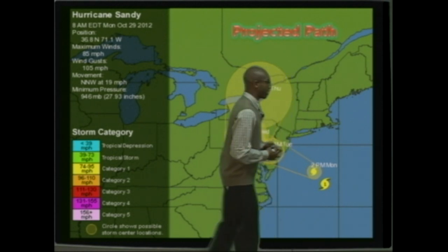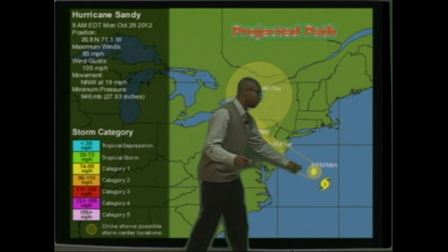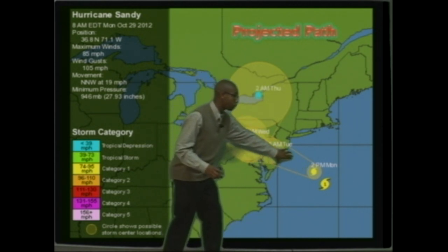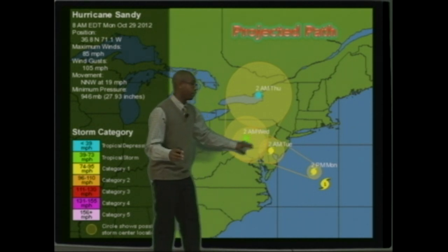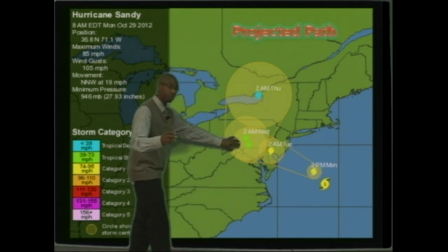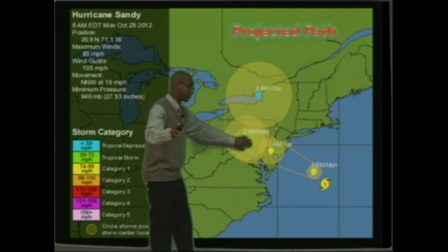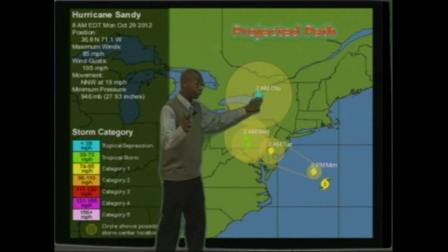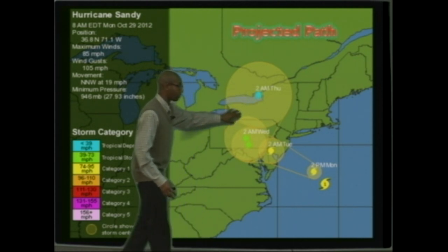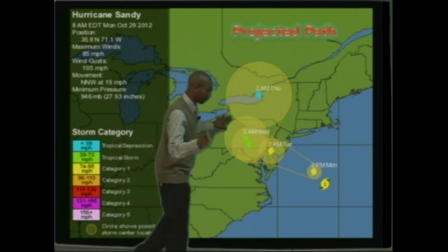We need to watch out for that. And of course, the projected path: it is a Category 1 right now. It will be a tropical storm by Monday and Tuesday as it makes landfall. This is the exact projected path, making landfall somewhere in the New Jersey, Delaware, and Maryland area. By 2 a.m. Wednesday, it should be only a tropical depression, centered in Pennsylvania. By Thursday morning, the epicenter of this tropical depression should be over the Thousand Islands over here. Of course, it's going to impact western New York as well, Buffalo, Syracuse, and especially Rochester, where we live.